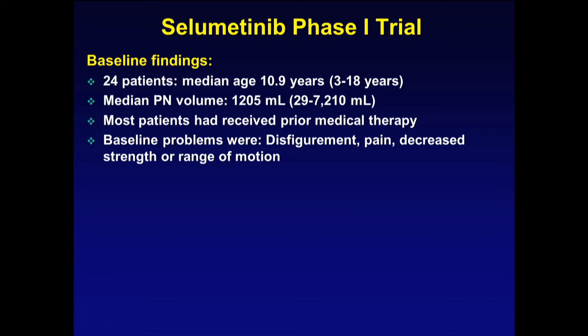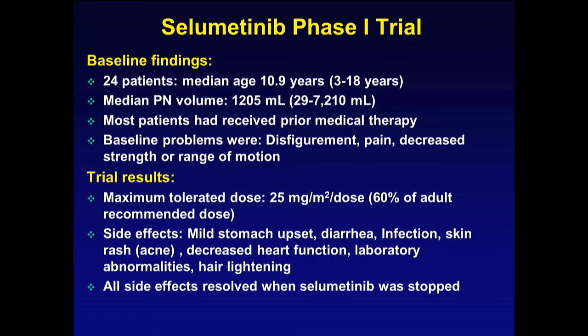This study is complete at this point. We enrolled 24 patients, and they had, for the most part, pretty big tumors, with an average of 1 liter. The range was 29 milliliters for a small tumor in the eyeball, and up to 7 liters, so very large tumors. What were the baseline problems some of the patients had? There were disfigurement, pain, decreased range of motion, but not every patient had a clinical problem. Some had just growing tumors.